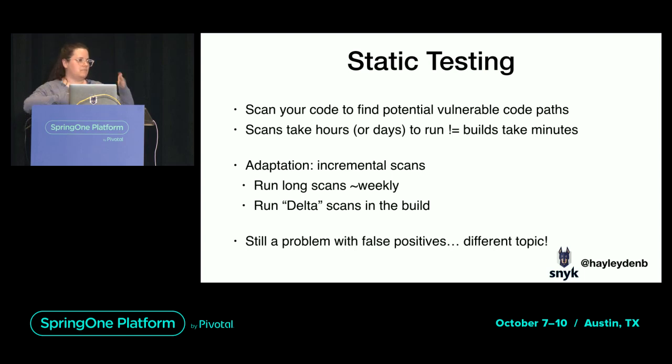And for it to really be in the workflow and working as we want, we would want to see a scan on the same level, right? Not a different time scale. So the adaptation here is to do incremental scans. You can run a long scan, maybe weekly, maybe per sprint, but you could run the delta scans in the build. There's still a problem with false positives, and there's a problem with interpreting results, perhaps, but that's maybe a slightly different topic. And this sort of thing does have weaknesses. However, I would say that doing something, even if there are weaknesses, is going to be preferable to doing nothing, right?